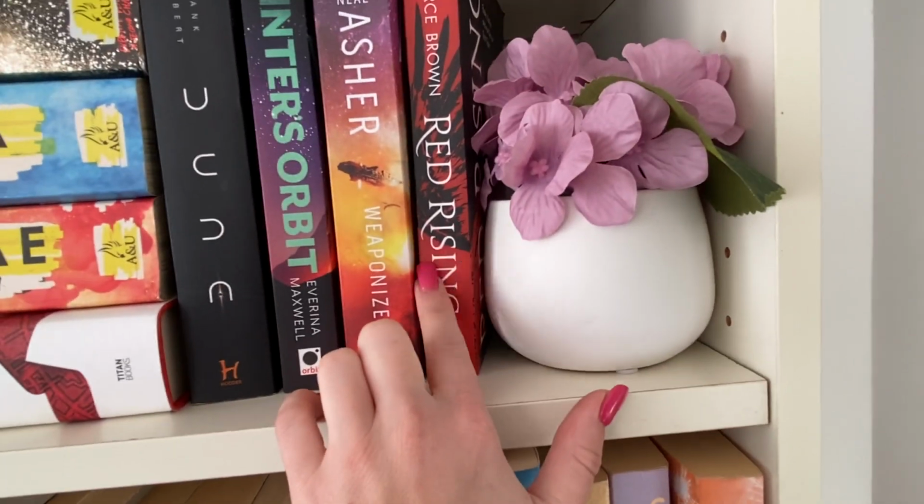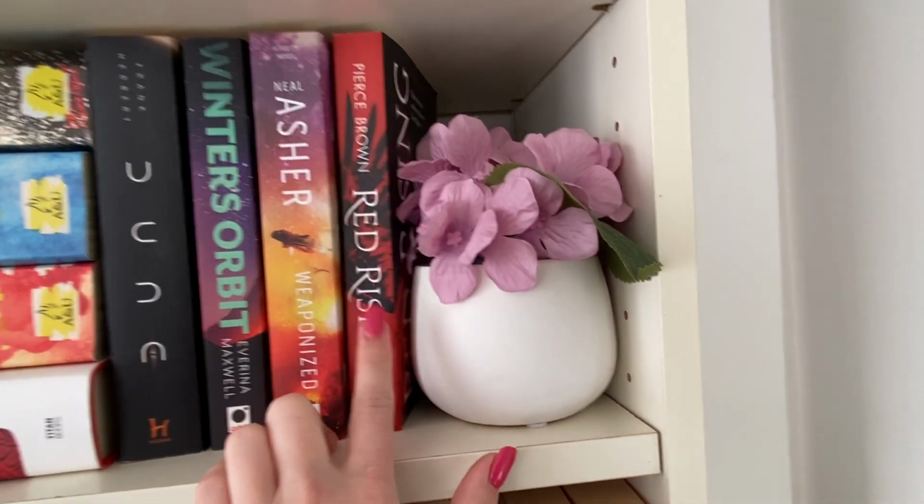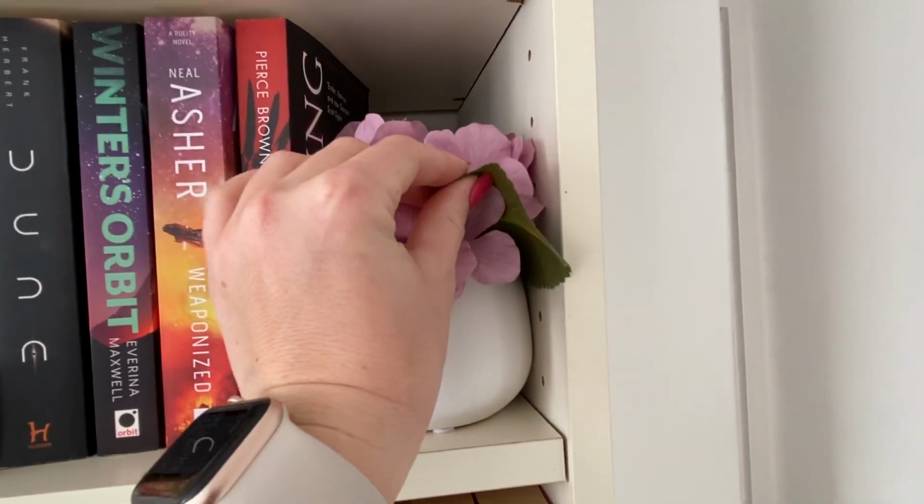I've only got the first one in this trilogy, but also the 4th book. I've only got the first one in the series, but I hope I'll add to it. And then I've got this nice little plant up here.